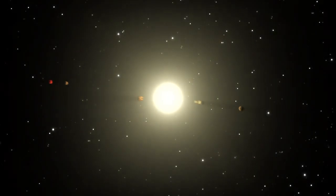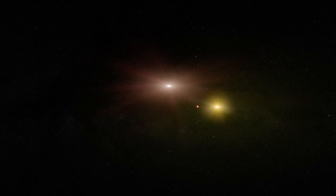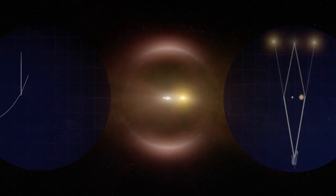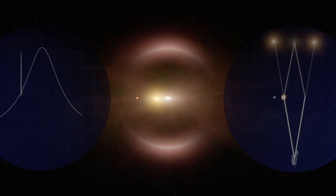The particular thing I'm interested in using WFIRST for is to actually do a statistical census of planetary systems in our galaxy. And what we're looking for is gravitational microlensing events. These are cases when another star passes in front of our line of sight to a background star, and it makes that background star get a little bit brighter due to the gravity of that foreground star. And that allows us to find planets.